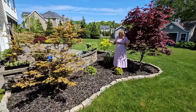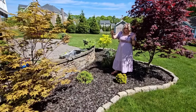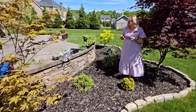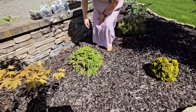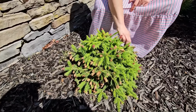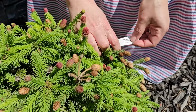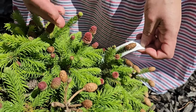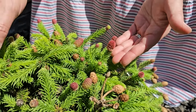This is a newer bed that we just made last fall, and we planted some Japanese maples in here as well as a few really small or dwarf conifers and evergreens. And the one that I was most excited to add to this bed was this one here. This is called a spruce poosh, and I'll show you the tag here. It's a Picea abies poosh. And what's really cool about this one is that it gets these really cute little red pine cones in the spring.